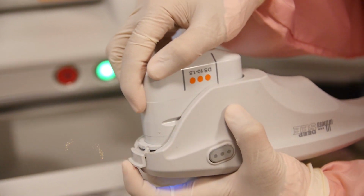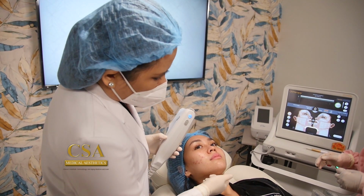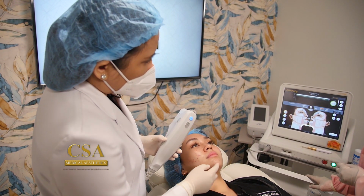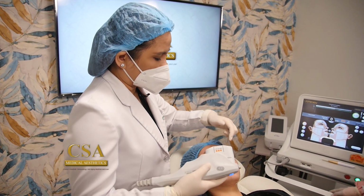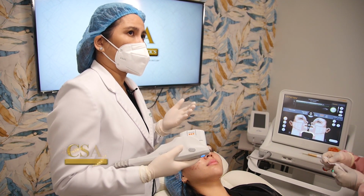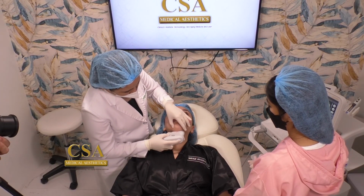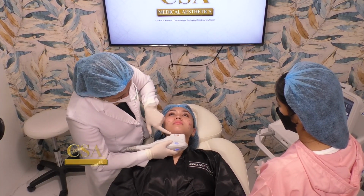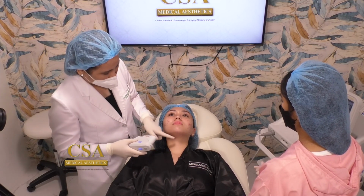Proceed to the 1.5 millimeter depth of our transducer of the Ulthera. So right now we'll work on the under chin region. The reason why I am using the 1.5 millimeter is to reach the dermis layer. I wanted to stimulate the fibroblast cells to synthesize new collagen. And so I'm working on the under chin. So I wanted to prevent the sagginess of the submental region.